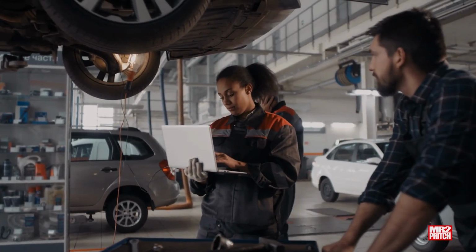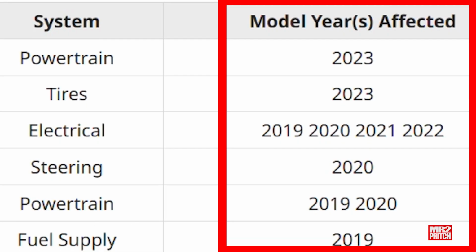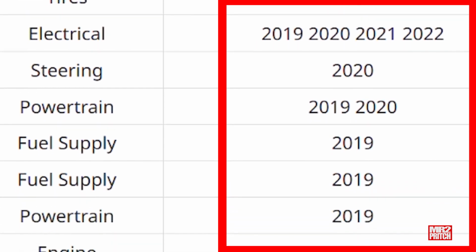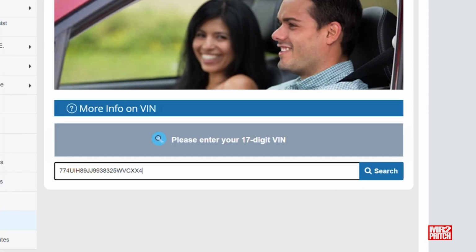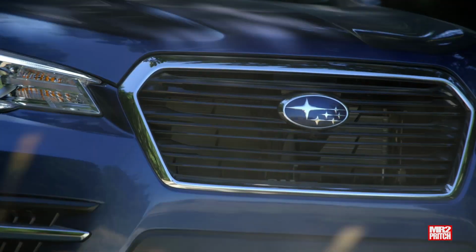Though the vast majority of owners do not report engine or transmission trouble, some owners have reported problems here that may be recall related. Note that 2019 and 2020 model year units are the most well represented on the recall list. You can visit Subaru's website and plug in the VIN from the model you're considering to see which, if any, recalls are outstanding.